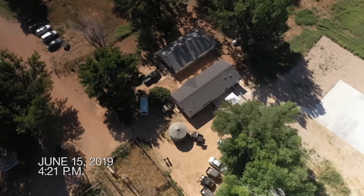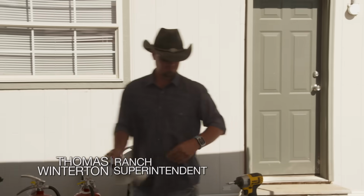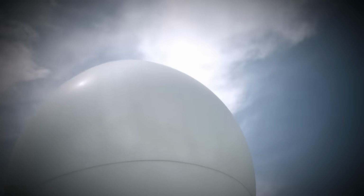I think we're all good. We just need rockets. It's gonna be interesting. It's gonna be awesome. Last week, after we determined that some kind of intense RF radiation is coming from about a mile above the ranch, all right, are you guys ready?